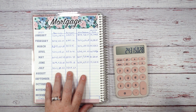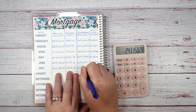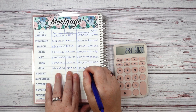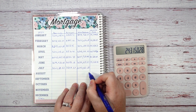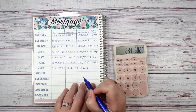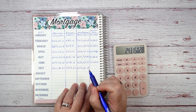$889.59. So that brought my mortgage down to $243,150.28. Sometimes these large numbers really throw me for a loop. So this is the new balance I have for our mortgage, and I am really happy with this. See this number drop. It's just amazing to see how the mortgage has changed.